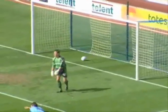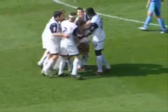Beautiful ball, here it's Sedgwick! And he gives Preston the lead.